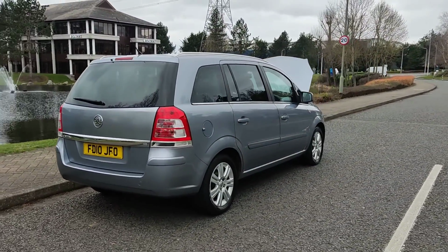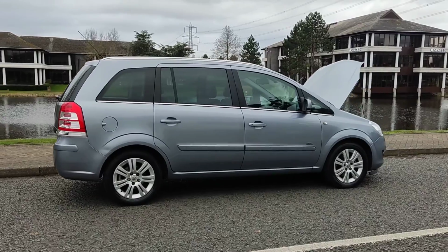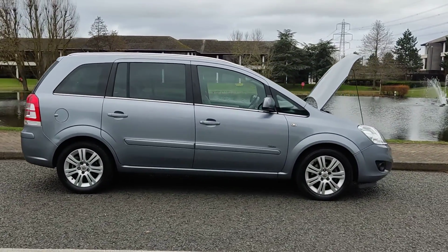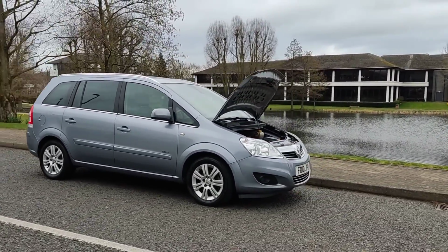Comes with one year MOT. MOT ends next February 2023. No advisories on the last MOT. No work required. Only done 57,000 miles on the clock and only one former keeper.